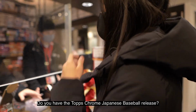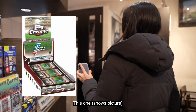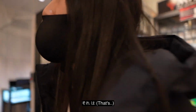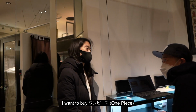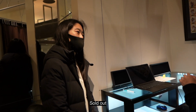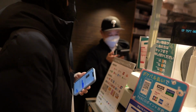Do you have the Topps Chrome Japanese baseball release? Japanese special? Yeah, no stock. I want to buy One Piece. Really? It's sold out? Sold out. Do other locations like Ikebukuro or Shinjuku, would they have it? All sold out? Yeah. One Piece, the two seasons.